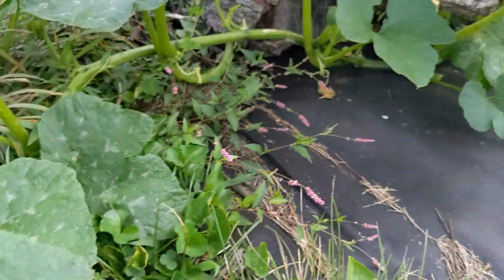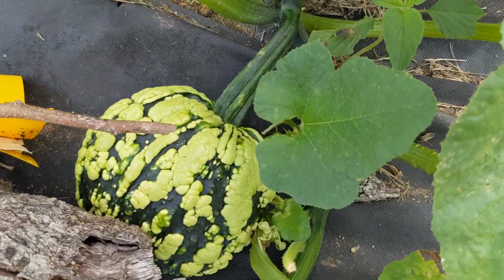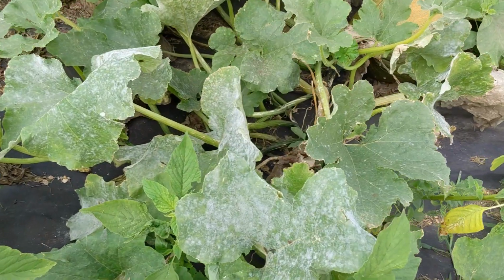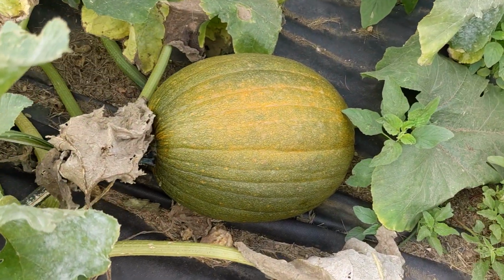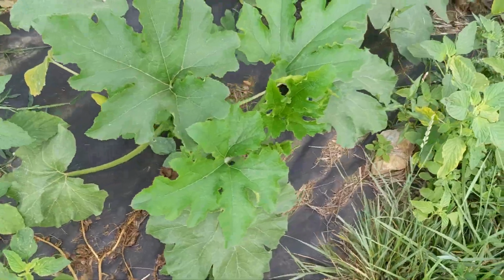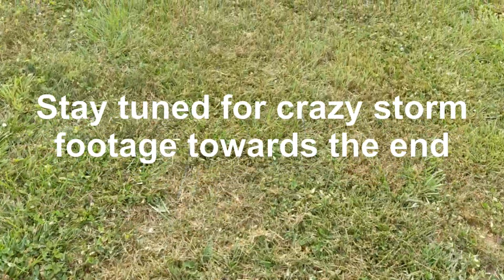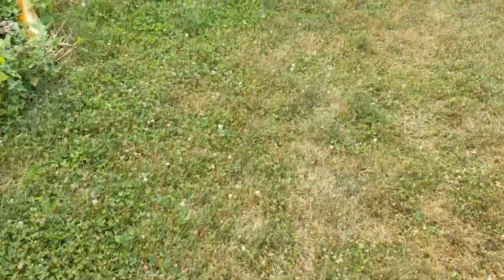Here's some pumpkins, by the way. Ooh, that one looks really nice. Look, you can see that powdery mildew is starting to take over, but luckily on this one, that one's already starting to turn orange, so that one's gonna make it. The rest of the plants still look pretty good. Now, powdery mildew does spread, so eventually it will get to the other plants, but I think that we have plenty of time for most of the pumpkins at least to ripen, so I'm not too worried.